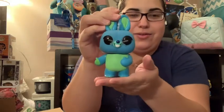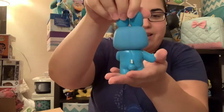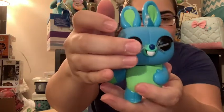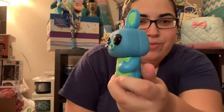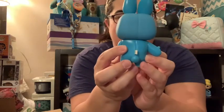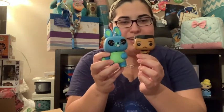Look at the cuteness. And he looks like he's ready to play. And look at his whiskers and the little, looks like the hook that he was hanging on. Oh my goodness, they really thought of everything with this Funko Pop. And the tag on the back too. This is so precious. Doesn't Bunny look great next to Combat Carl? And now we just have to get Ducky. Because you can't have Bunny without Ducky, right?